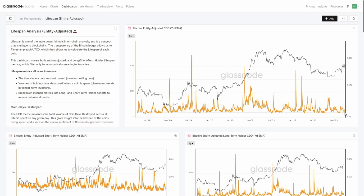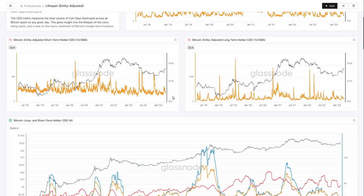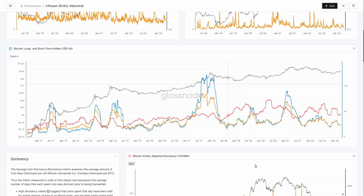Now, in our current environment, we've got a nice little pullback. Coin Days Destroyed is really down. It's pretty much at cycle lows. Short-term holder Coin Days Destroyed, we saw a bit of profit taking on the rally higher, has pulled back quite a bit. We're very much in a consolidation range, but those who bought down near FTX, which are the oldest short-term holders, are choosing to stay pretty static. Long-term holders, there's just nothing happening. So overall, this feels like a bit of conviction. I have to say, it looks more bullish than bearish.